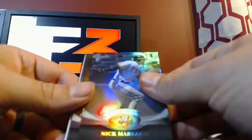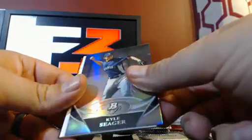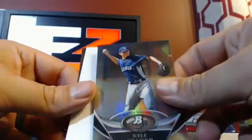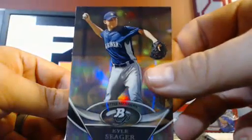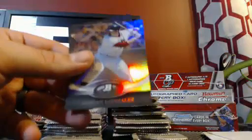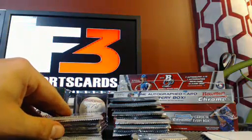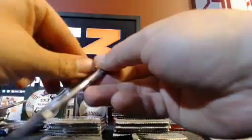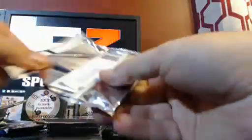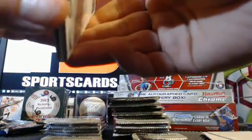Nick Markakis. Brian McCann. Yellow. Kyle Seager for the Mariners, and that's a refractor. Didn't he get traded? Who's he for now? Thought he was for the Dodgers. Adrian Gonzalez, Clay Buchholz. Still looking for our first hit, guys. We got three autographs coming in this. This is a thicky thick pack. Thicky thicker. And it's just a dummy.